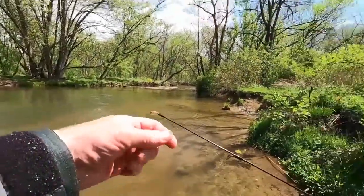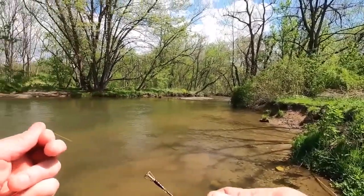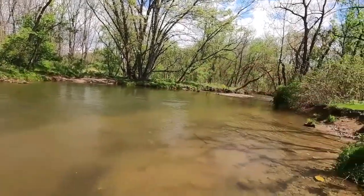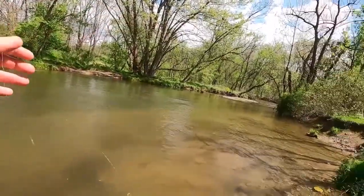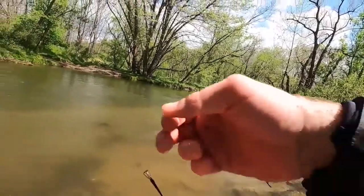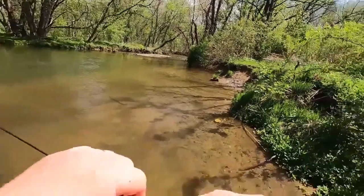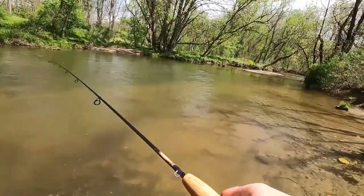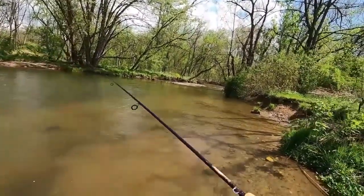Let's see if we can unravel my line here. It's definitely some fighters there. Here are definitely some very healthy fish. Did I get it? No. I am still tangled up. There we go. Now we're clear. Ready to go again.